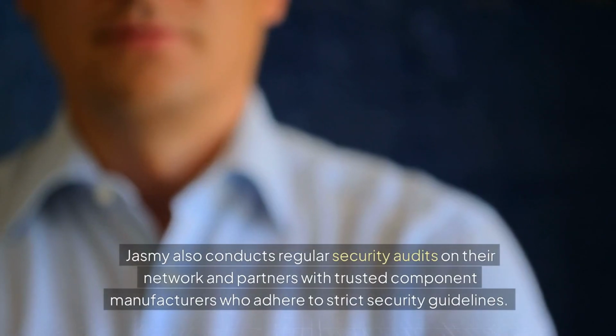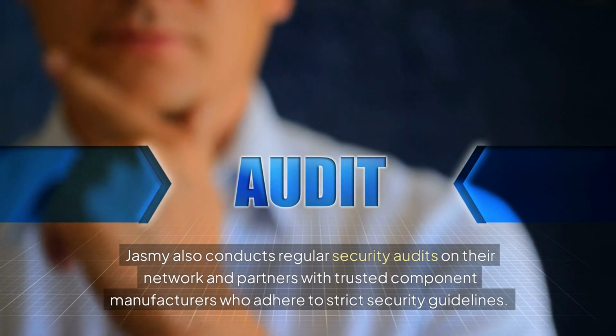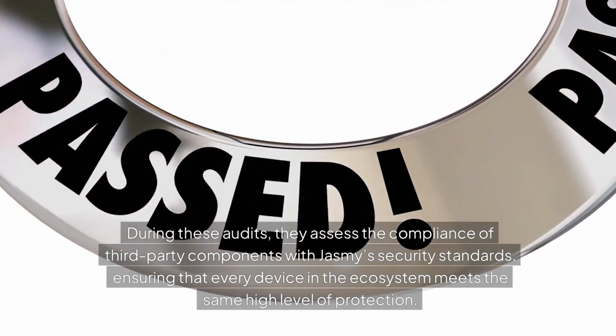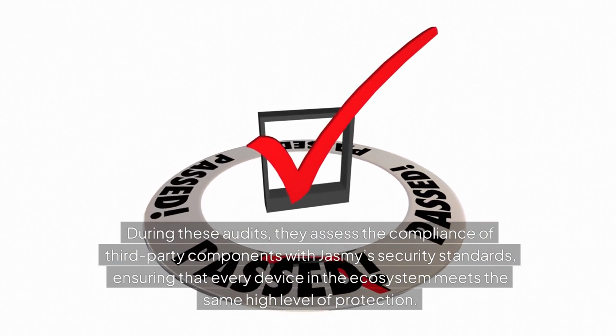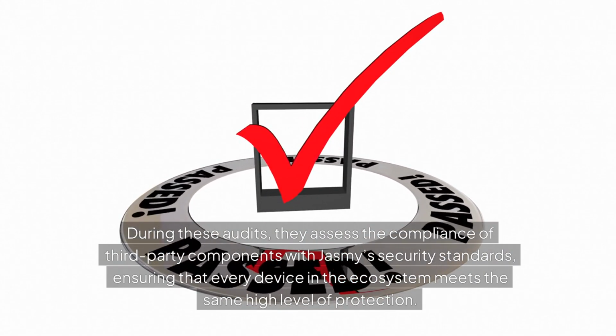Jasmy also conducts regular security audits on their network and partners with trusted component manufacturers who adhere to strict security guidelines. During these audits, they assess the compliance of third-party components with Jasmy's security standards, ensuring that every device in the ecosystem meets the same high level of protection.